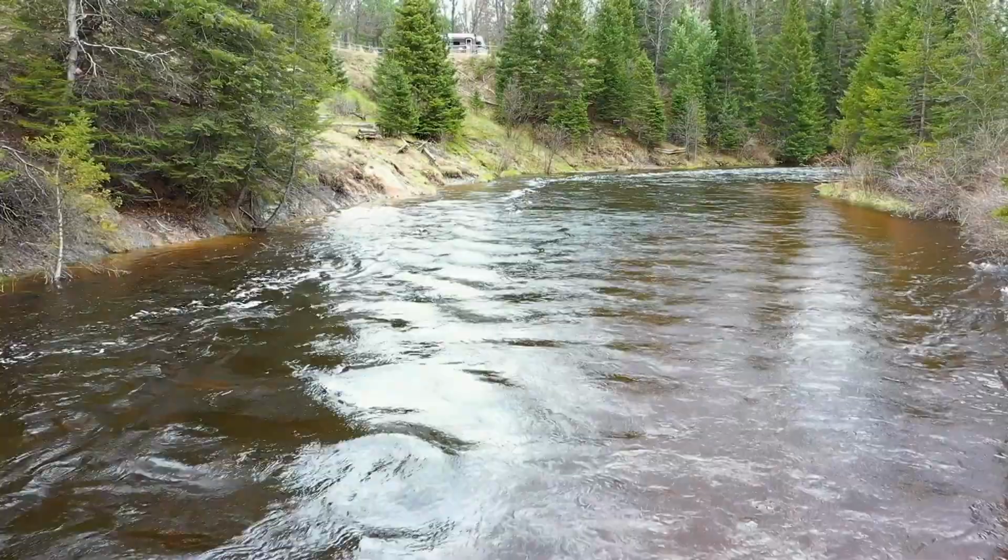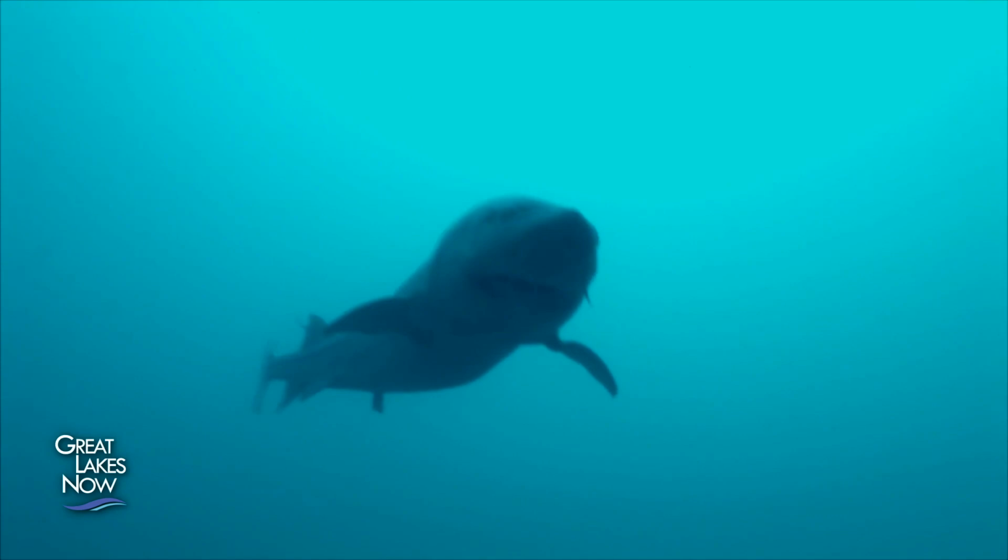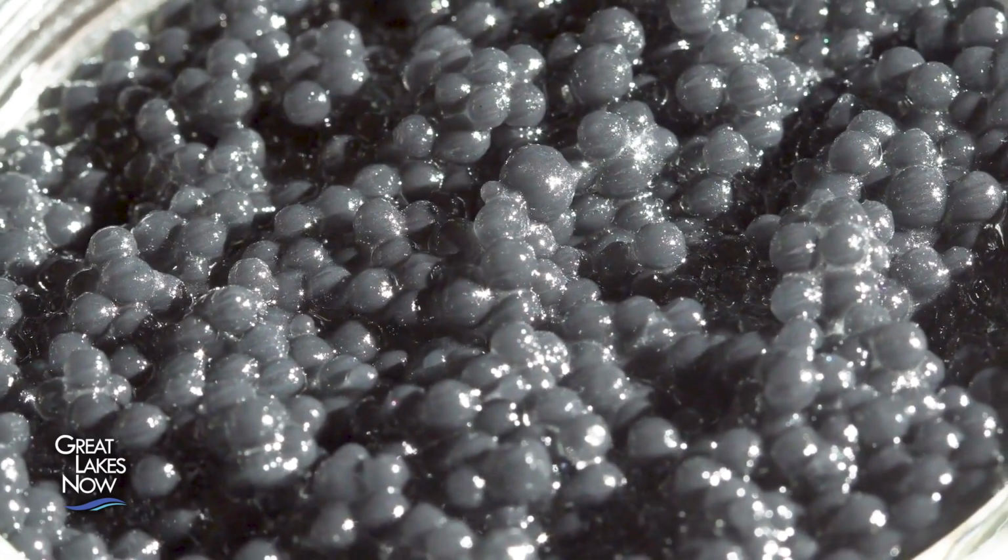Every year, starting in springtime, adult lake sturgeon swim up rivers like the Black River to spawn. Females can carry more than 25 pounds of eggs. That's what makes the fish targets for poaching. Sturgeon eggs are sold as caviar, and the eggs from a single female can sell for thousands of dollars.